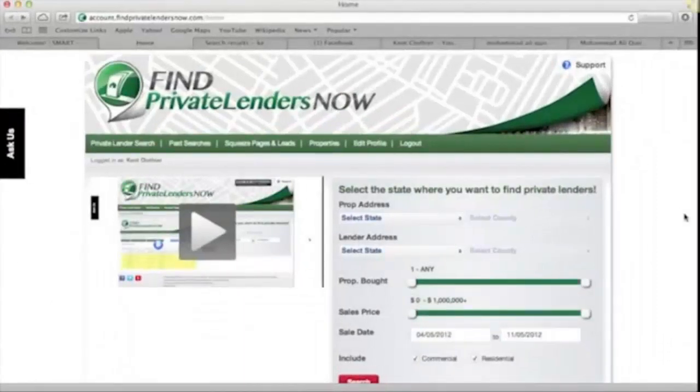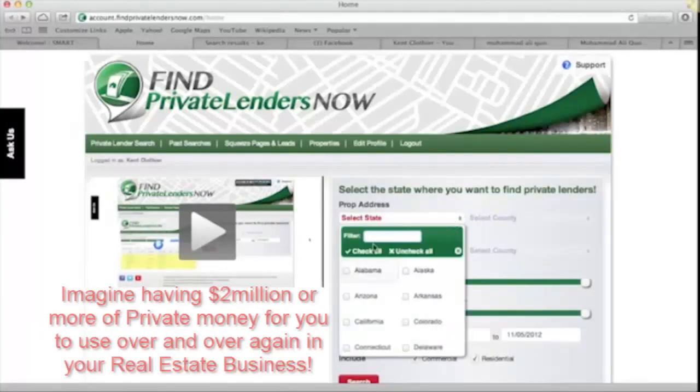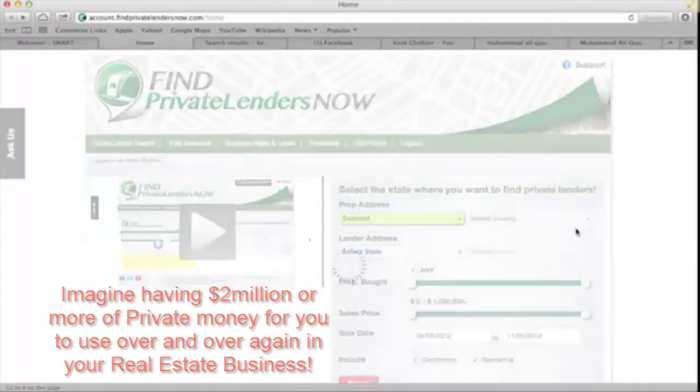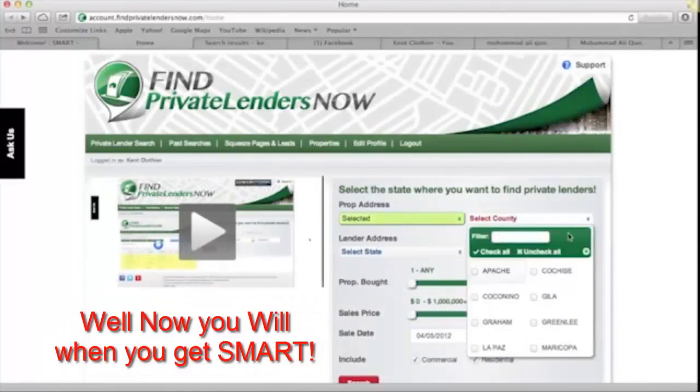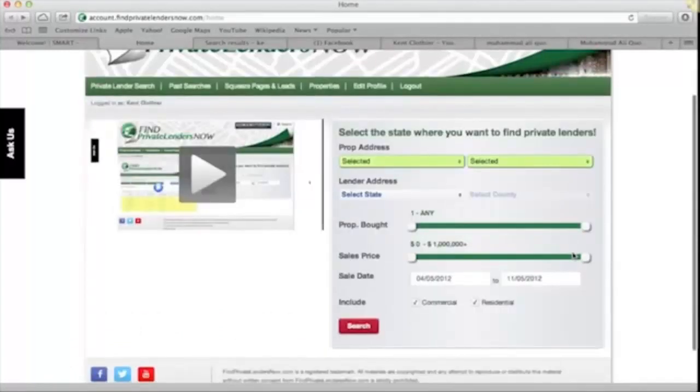Get into the Find Private Lenders Now system. Come right in. And first things first, there's a quick little tutorial to show you exactly how to use it. This is pretty straightforward stuff, guys, so you shouldn't even have to do that. It's really simple. If you want to find out who's loaning money in your backyard, go to your state, and I'm just going to choose Arizona right now. And then you go over and select the county that you're looking for. You can see what I'm doing is I'm selecting the county, and then I'm just doing this little closeout. So now I've selected it.